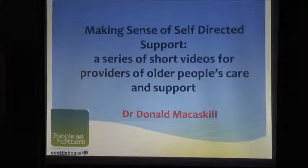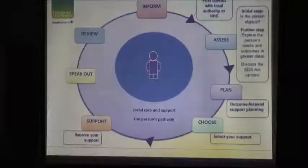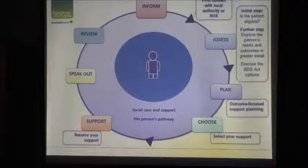This short clip will describe the supported person's pathway, which lies at the heart of self-directed support. The pathway looks like this. Let us imagine an individual who decides or has reached a stage of their life where they believe that they need additional support. For instance, let's imagine an individual who is experiencing dementia.